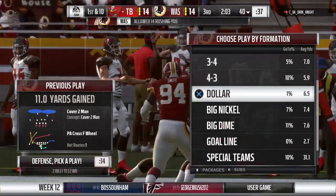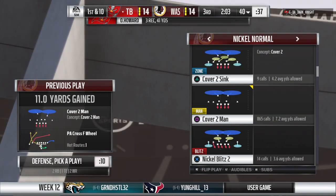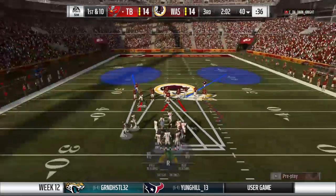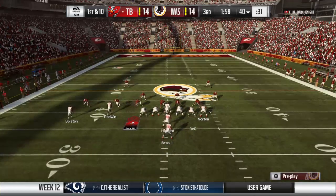A gain of 11 to kick off the drive, and it's a quick first down. So much goes into a successful play, doesn't it? How about that play action there, freezing the defense just enough to bring the tight end free downfield for the completion.